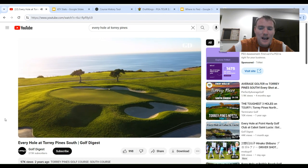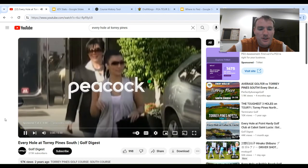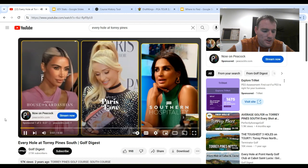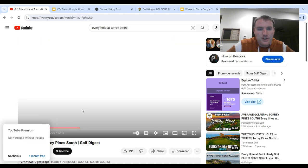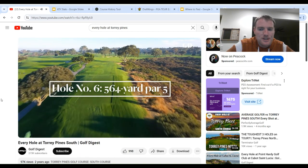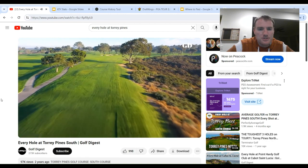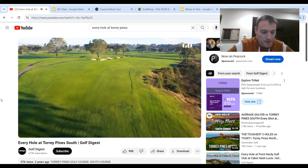Now, that can kind of be derailed a little bit because the fairways here are very narrow. They're actually the third narrowest fairways on the PGA Tour. So it can be difficult to hit these fairways, which is not a good proposition. It's not where you want to be because the rough here is very thick. It is very hard to hit out of the rough.